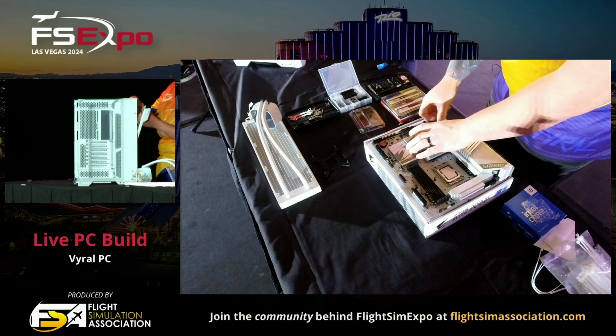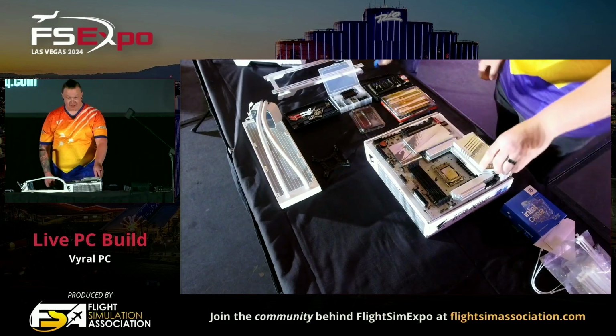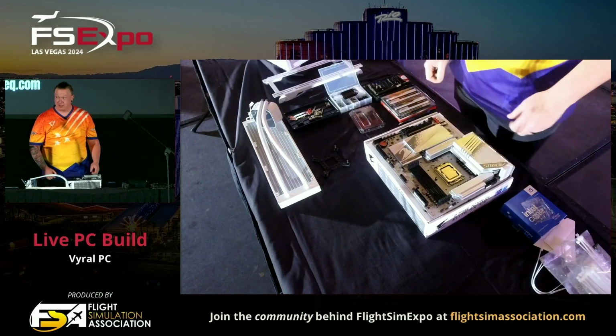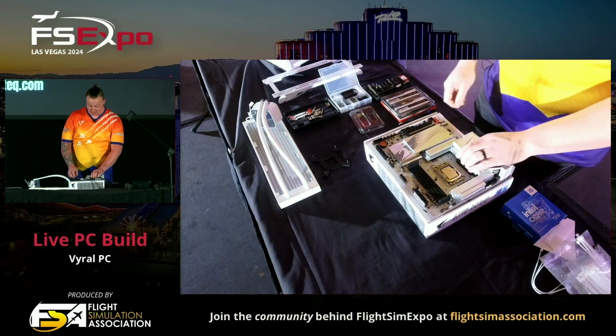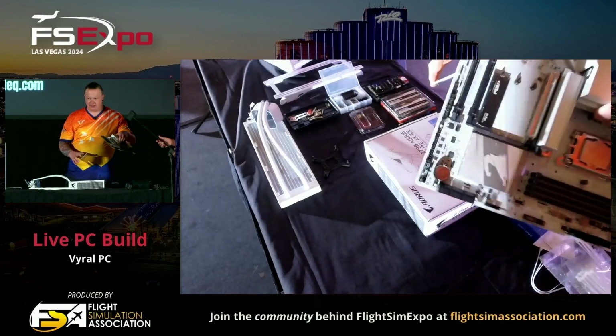Talk a little bit about the motherboard. What are you working with them? So this is a Z790 from Gigabyte. It's the perfect chipset to pair with the 14th gen Intel. I just installed the NVMe SSD. I can show you right there.